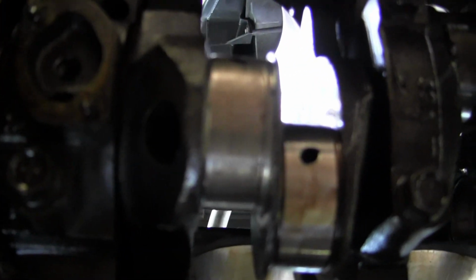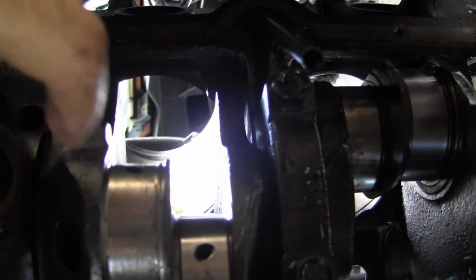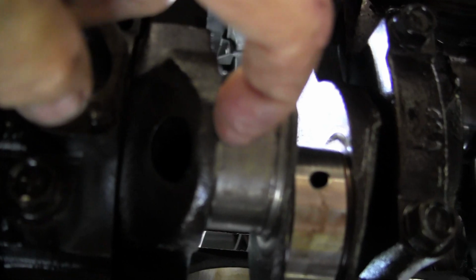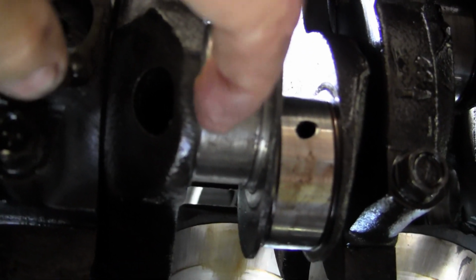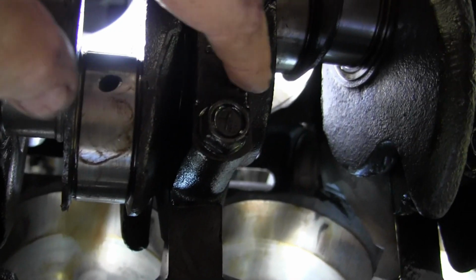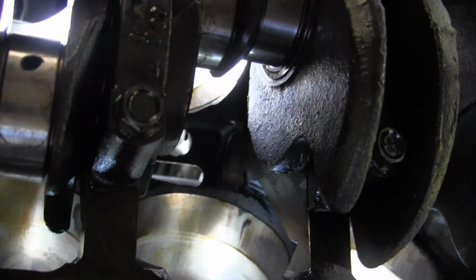I don't know, it seems like this camera goes in focus and out of focus. Anyway, thumbnail time. Fingernail. You can feel it in there, and the other one's smooth as a baby's butt. And that's what you're looking for.